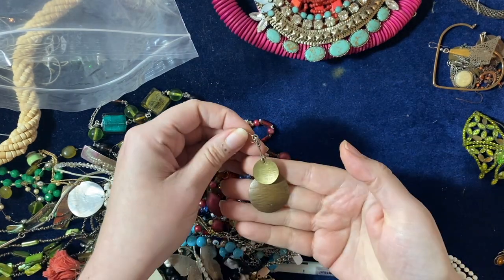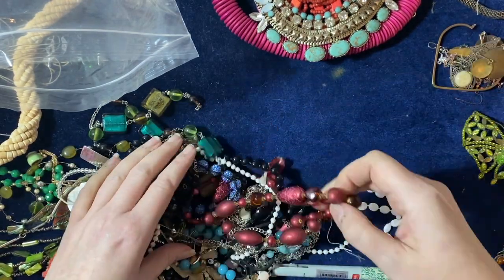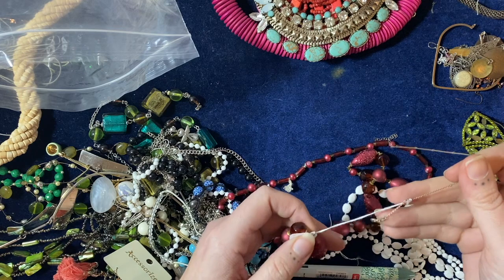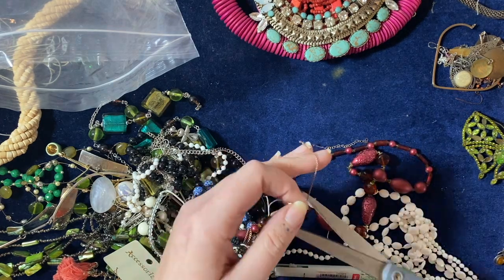Nice earring, unusual. Oh, is that a fine chain? I don't think it's, it might be silver. Yeah, it's silver. Let's get the scissors out.